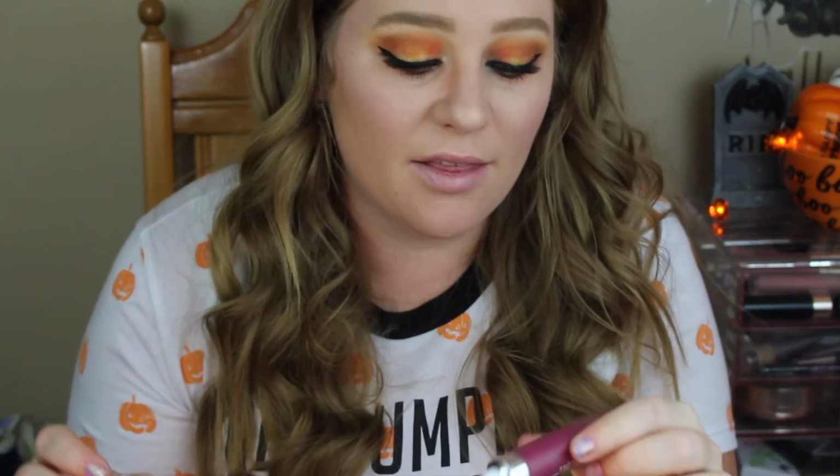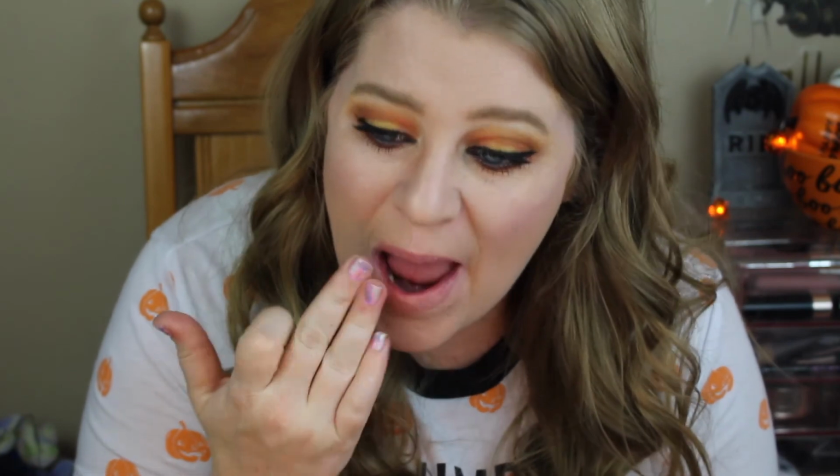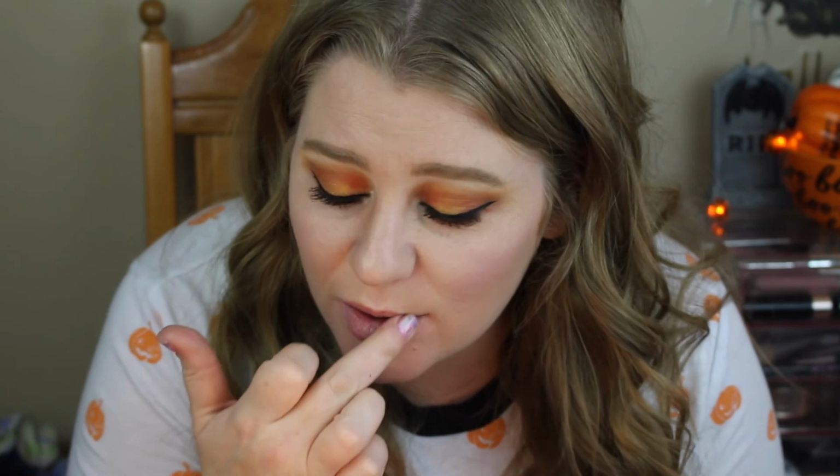So I'm gonna go in with a new lipstick, but I did wear this at the gender reveal and I liked it so much. This is the Dose of Colors liquid lip in the color Bury Me. For all of those wondering what was on my lips, I had my Dior sugar scrub. That's why it looks all white and weird. Yeah. Can you say fall? So that's the finished look.